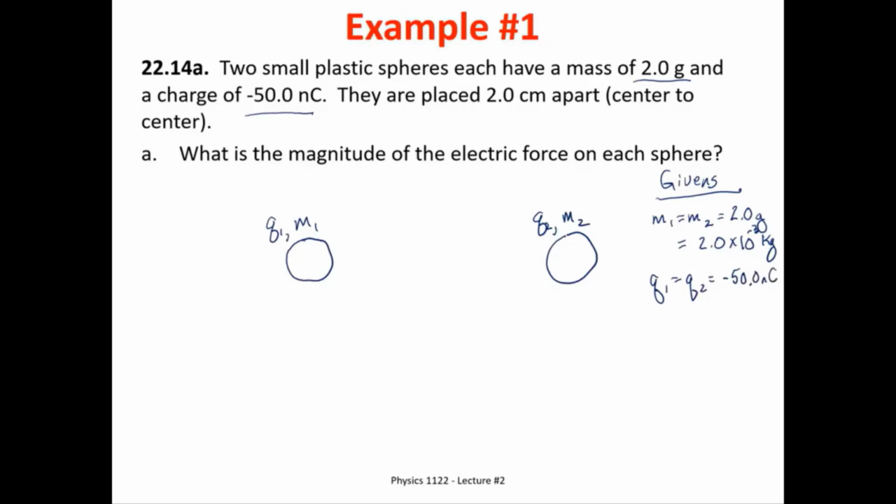And nano is not a metric prefix that we've used a lot in Physics 1, but it is a prefix that we'll see a lot in Physics 2. And just to refresh your memory, 1 nano of anything is equivalent to 10 to the minus 9 of that thing. So 1 nanocoulomb is equal to 1 times 10 to the minus 9 coulombs. And so therefore, using this conversion factor, we could write that Q1 is equal to Q2 is equal to negative 50 times 10 to the minus 9 coulombs. And that's the number that we'll need in our calculation.